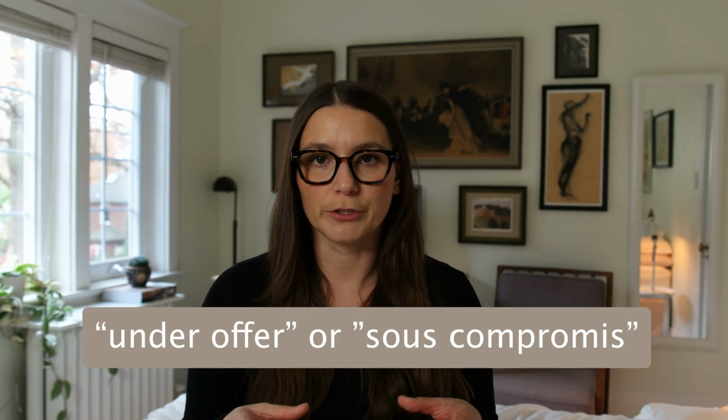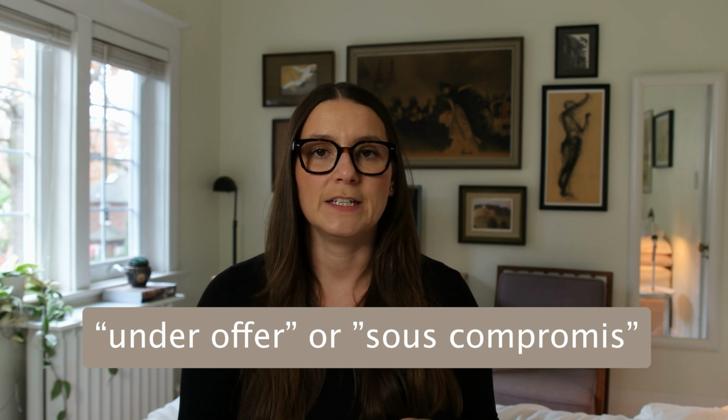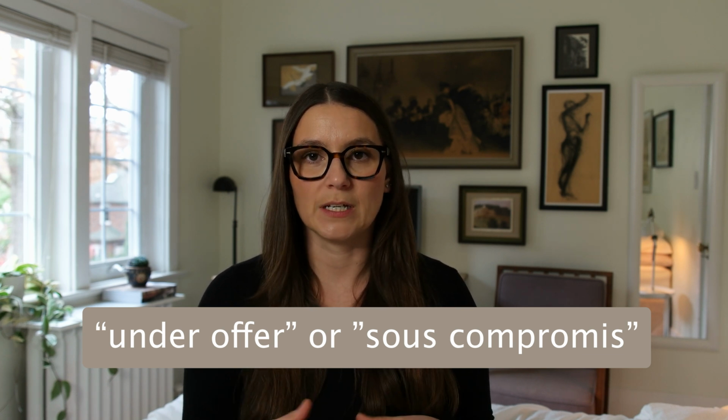If you see a property listed as under offer or sous compromis, this means that an offer has been accepted on this property and now they are in their closing period that is approximately 3 months. They keep these properties listed, but unless something goes wrong with the deal, it won't come back on the market.